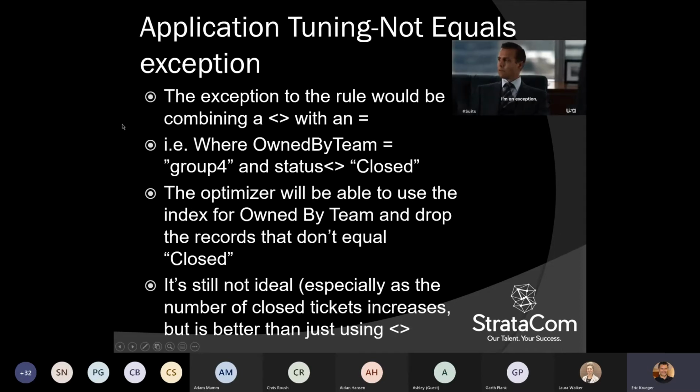So there are some things you can do where combining not equals with an equals will help. For example, if you've got owned by team equals group 4 and status not equals closed, that will help, because then it'll pull all the records out of, say, incident where the owned by team is group 4. And if there's an index for that, it can use that index. And then it can drop out the closed ones.